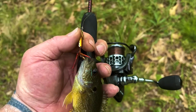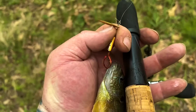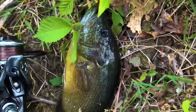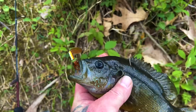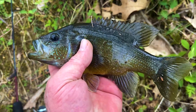There's a dink for you. Holy crap. This tells you, man, them things will catch any fish that's hungry. All right, there's a pretty good one. Bigger than my hand for sure. That's a nice little fish right there, boy. Good eating size.